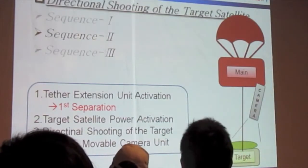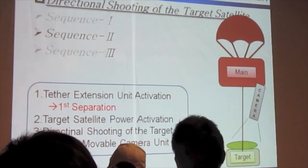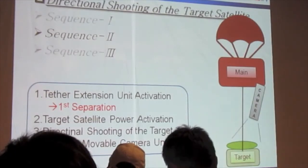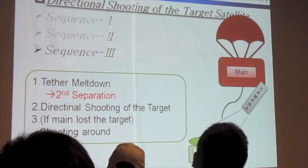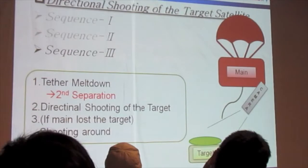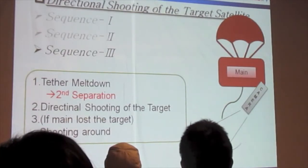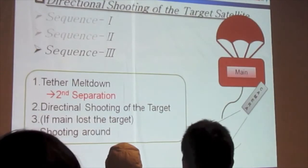And the main satellite's camera is waiting for the moment of second separation of the target satellite in this direction. Next, the target satellite cuts the tether, so the two satellites will be perfectly separated. And the main satellite's camera conducts the directional shooting mission with image processing.